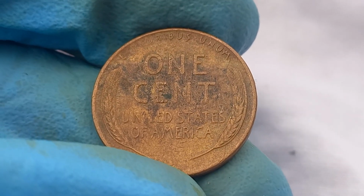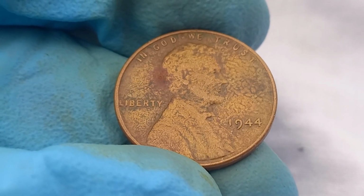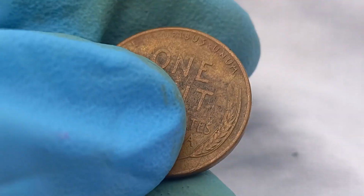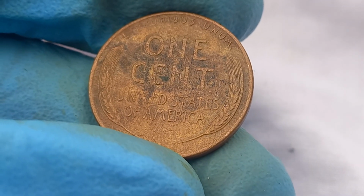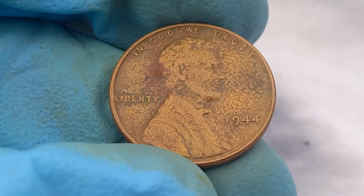What happened next stunned everyone. Bids soared higher and higher. A penny, a single cent, climbing into the hundreds of thousands. Seasoned dealers shook their heads in disbelief. Ordinary collectors held their breath, imagining that maybe, just maybe, they too had one of these in their drawers at home. And then the hammer dropped. Over $1 million. For a coin that could have been tossed away as spare change.